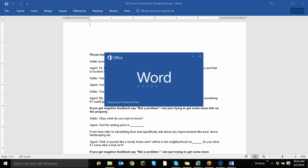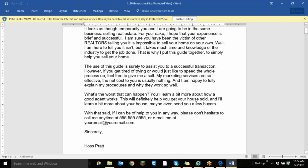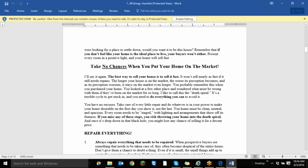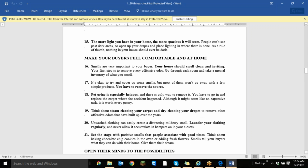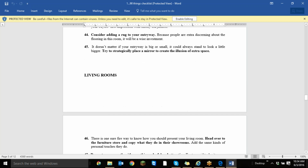And I'm just trying to give you an example of how this can be used. So here's the letter. It's like a 5-pager. All right, you have to come in and edit some things, but it is a fantastic program, fantastic letter. And it just goes about what they should be doing to get their house for sale. I think it's more like an 8-page letter.